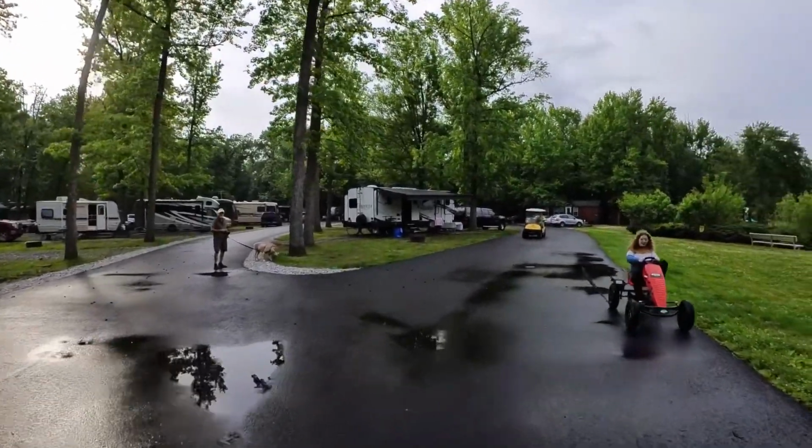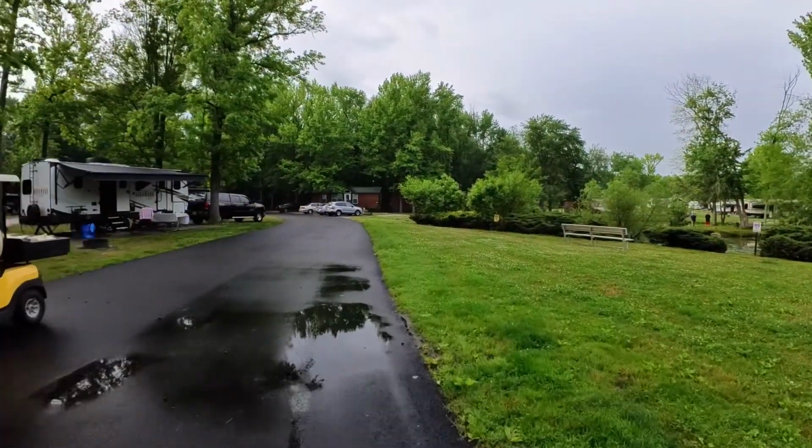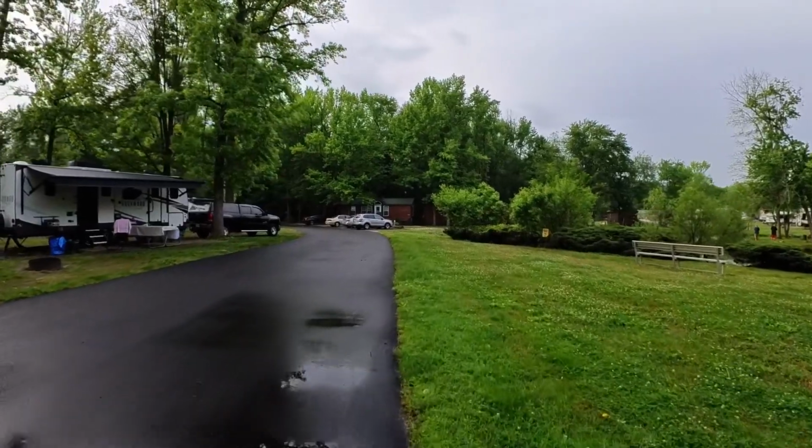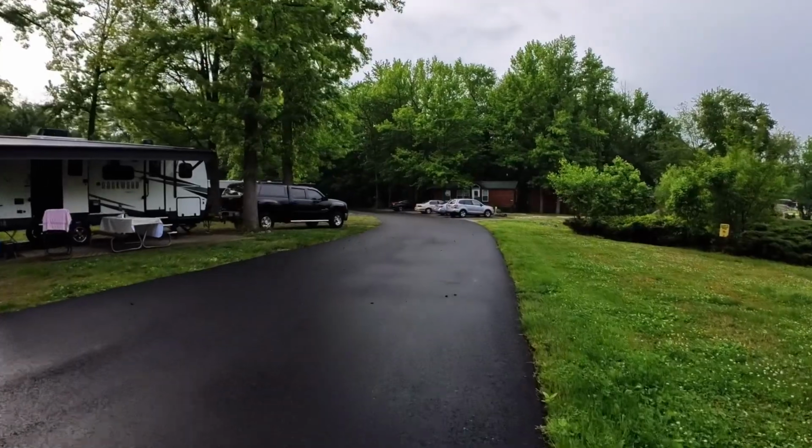So that seems to be where the transient people, the people that are moving more frequently, they're staying there. The back was probably 50+% full the entire time.